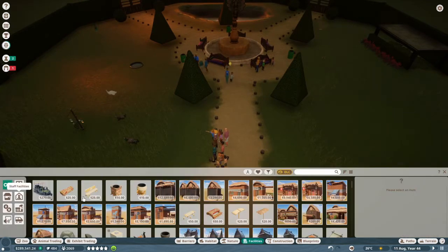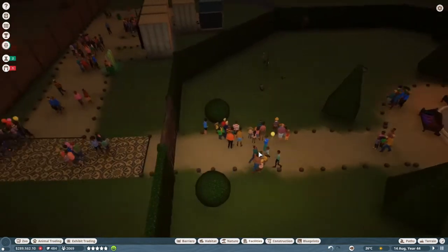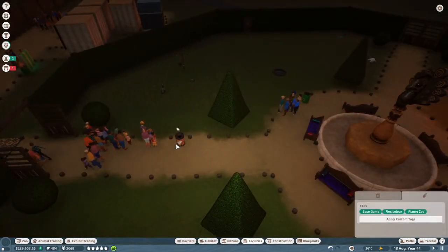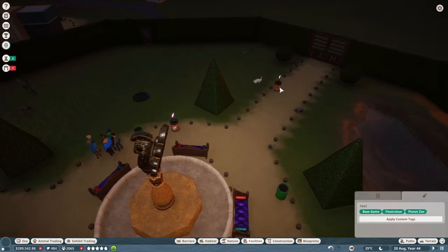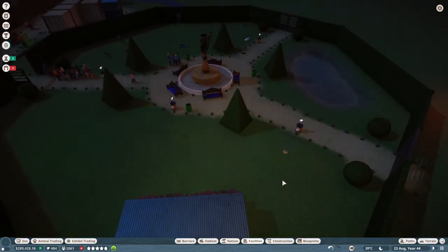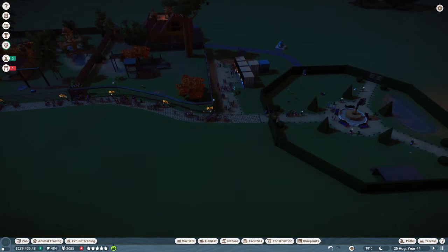Now let's get some donation bins on the go. In fact, we will take some from here. Like people are hanging around over here, so I'll put one there, there, there. Just sort of space them out a little. Hopefully that brings us in a bit of money. We're almost back up to 300,000, which is always nice. Alright, we're getting to the point where it's dark, so we'll pause here and then we'll do some lighting.